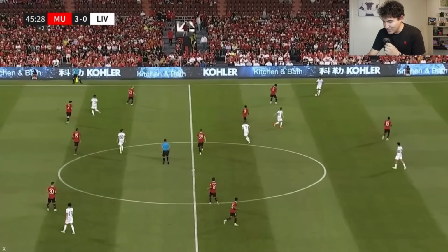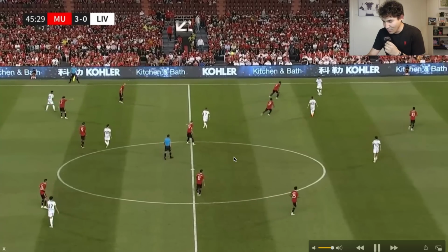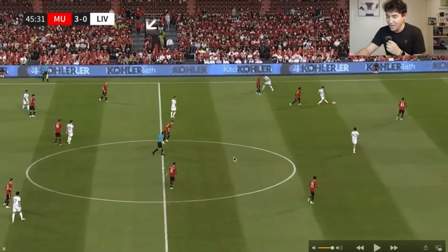Okay. So obviously Fred is going with his runner in midfield. Now look at Scott McTominay. Actually, look at Scott McTominay and Victor Lindelof. So Scott over here, Victor Lindelof over here. Look at what they are doing. Both of them are indicating to Luke Shaw that he's the one who needs to mark James Milner over there on the right-hand side.